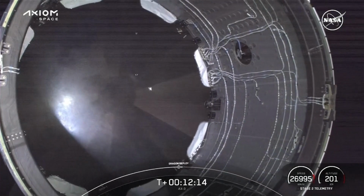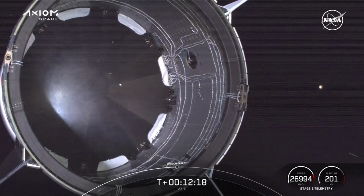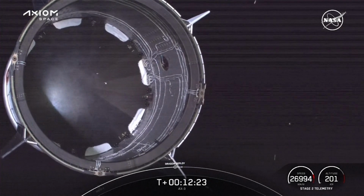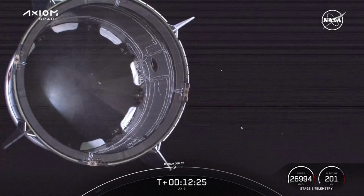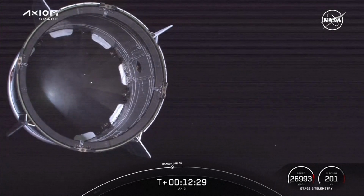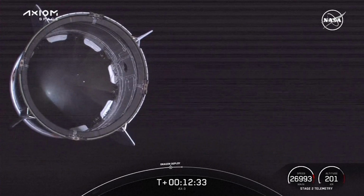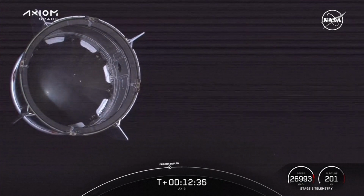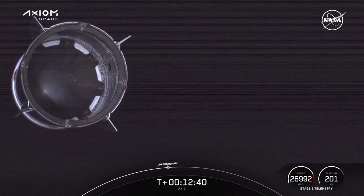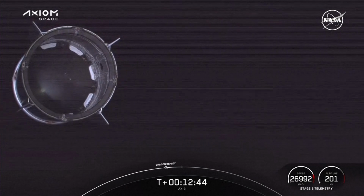Dragon separation confirmed. As you can see, Dragon has separated from the second stage. A pretty cool view here looking up at the heat shield that will return the AX-3 crew back to Earth in just about 2 weeks. So this is our first view of AX-3 flying free. The next physical change that we will see will be the deployment of the nose cone.